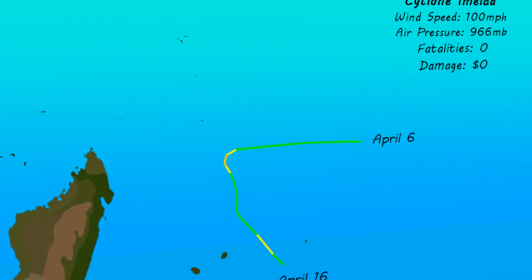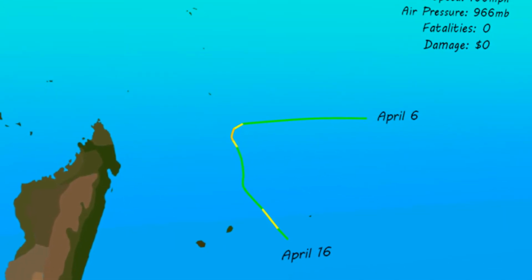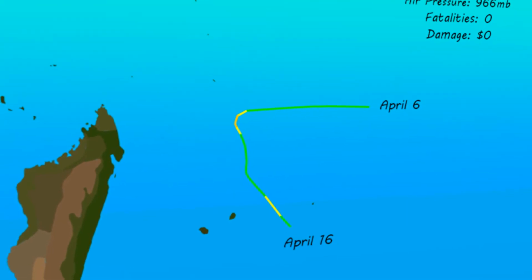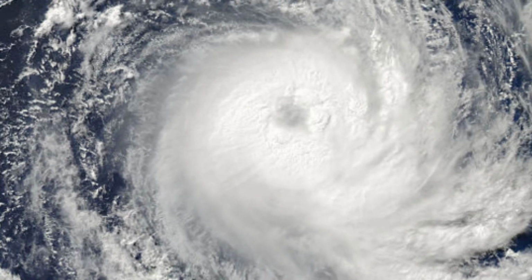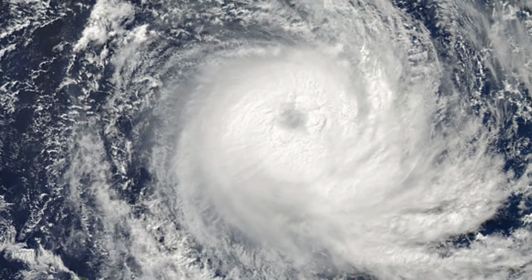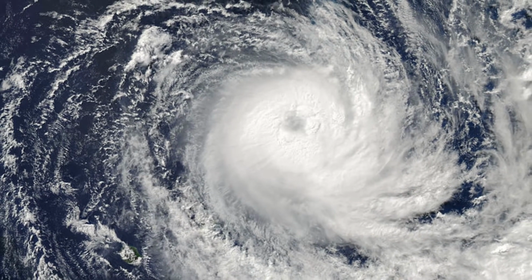In early April, Cyclone Imelda formed in the South Indian Ocean and moved westwards initially, eventually intensifying to peak as a Category 2 cyclone with winds of 100 miles per hour and an air pressure of 966 millibars. The storm passed to the east of Mauritius, though did not cause any damage or fatalities here.